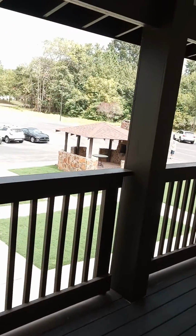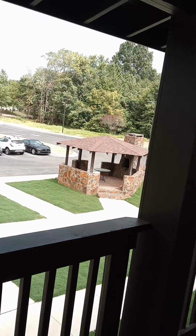Outdoor classroom space is super important to be able to move kids in and out, to be able to do different types of activities with them. Super important, especially with these kids.